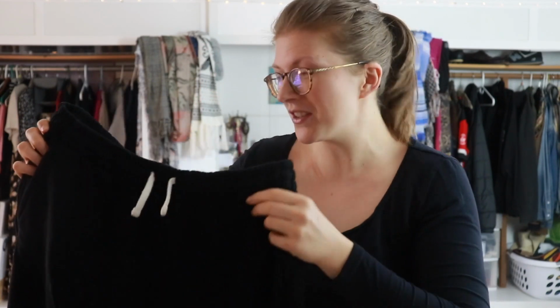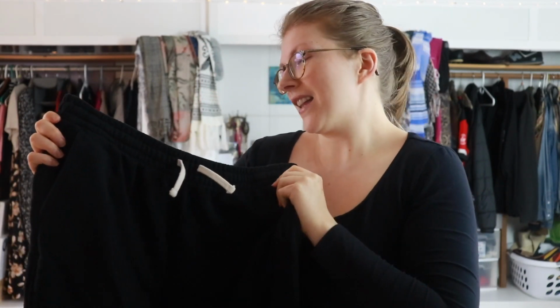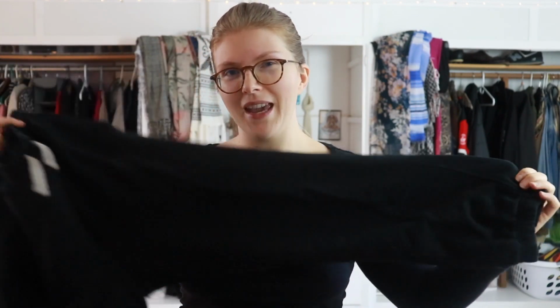The first thing I purchased was this wonderful, undeniably cozy, stain-resistant, super durable, hella cute pair of joggers. Okay, they're calling this the Track Pant. All right, I got this in a large. This is the same material as their wide leg pant. I think it's a wide leg track pant is what they're calling it. And I own that and I love it.